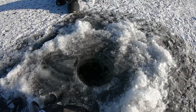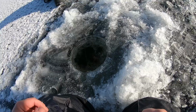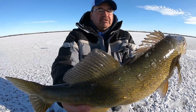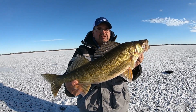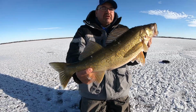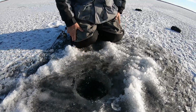He's got some shoulders, so he's not a peanut. That's the sweet guy. Oh, here he comes. Beautiful fish. There we go. There we go. That's what you're looking for. These big breeders, we put them back. We keep some eaters and protect our resources. Saskatchewan has beautiful fishing. Great opportunities for everybody. This guy's back, and there he goes.